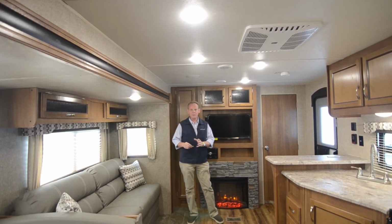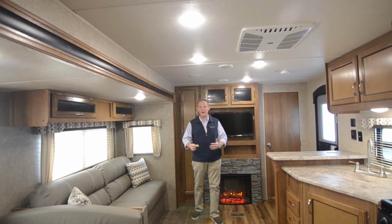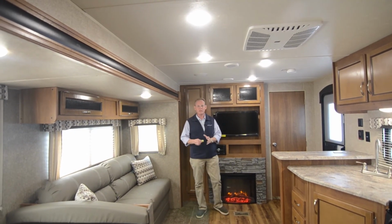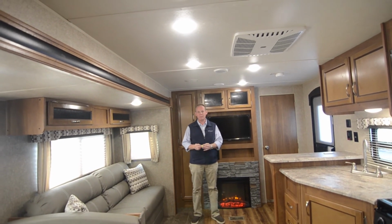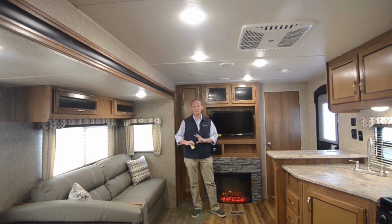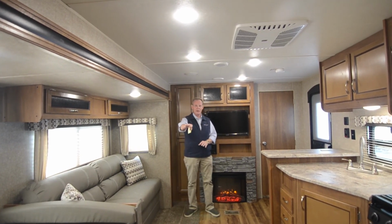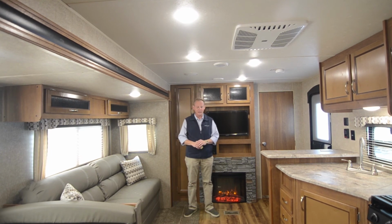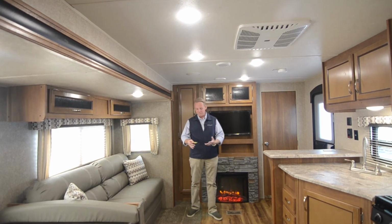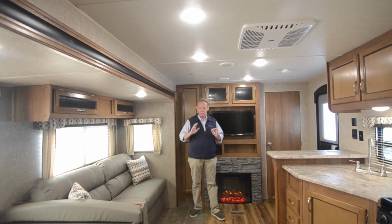The 243RBS is one of our most popular models, and I think a lot of that has to do with the size of it. It is 5,746 pounds empty, so that's very easily towable by any half-ton pickup truck and a lot of mid-size pickup trucks. And the tongue weight is one of the lightest, if not the lightest, of the whole Catalina line, and it's only 687 pounds. That's the amount of force that the hitch is going to exert on the back of your pickup or SUV. So it's a very easily towable weight, and it's only 27 foot 11 inches long, and that's from hitch to bumper.